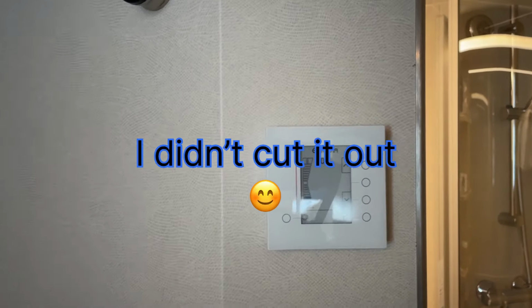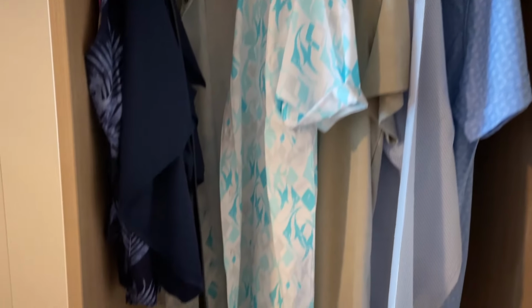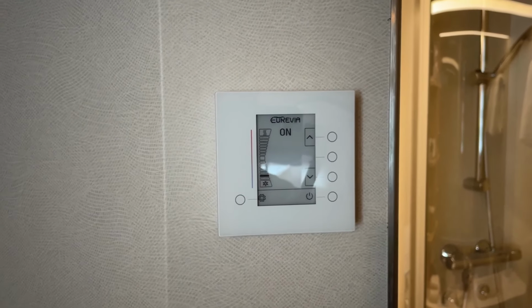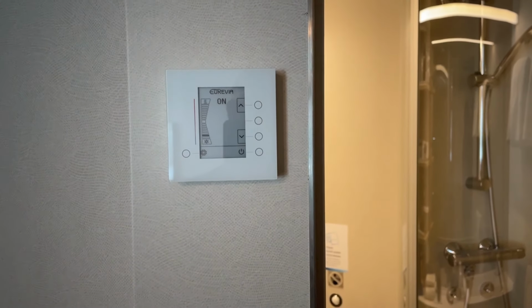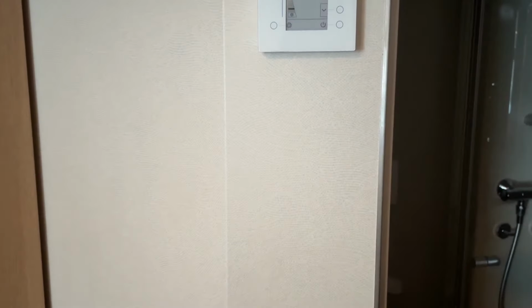I'm talking to you, V. Closet, one of them, very spacious, I thought. Plenty of room for everything, including the bag of dirty clothes at the bottom. Temperature control, it was all the way on low when we first got here. We turned it up 1 notch and it's been pretty nice. It did feel like it got hot last night, but that could have been my imagination.